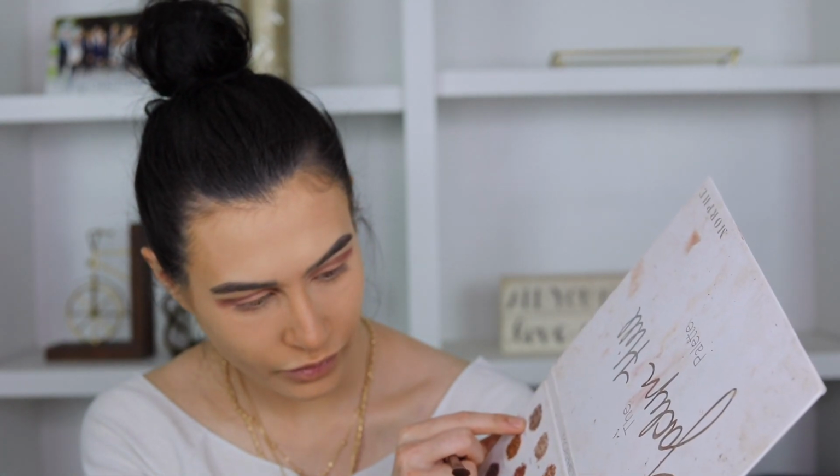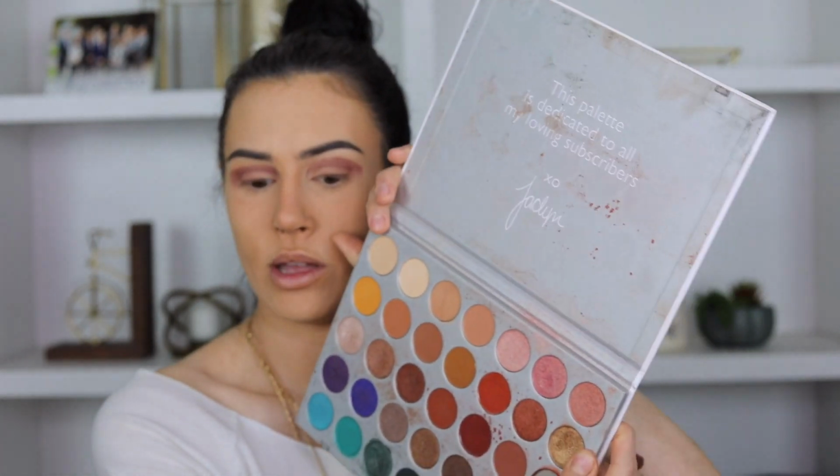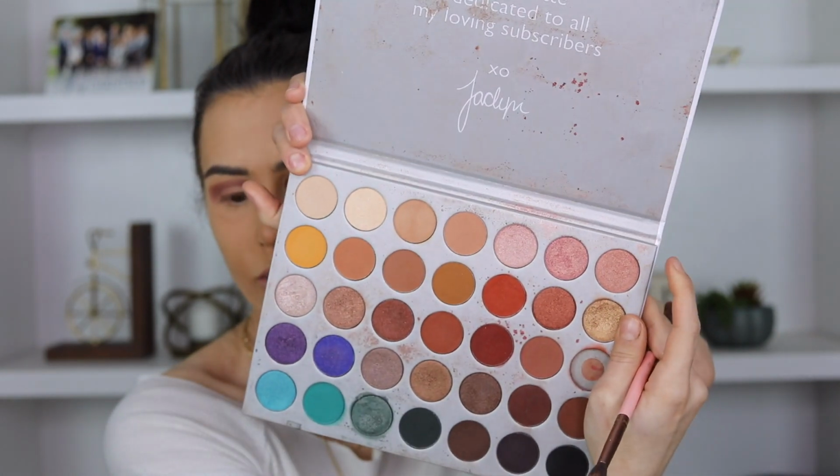All right. While this looks ridiculous, just give me a moment. Then I'm going to take the seam brush that I use for my crease, keep it simple, and for the bottom of my lid, I am going to use Little Lady from the Jaclyn Hill palette right here, and I'm going to spread that all over the bottom of my lid.